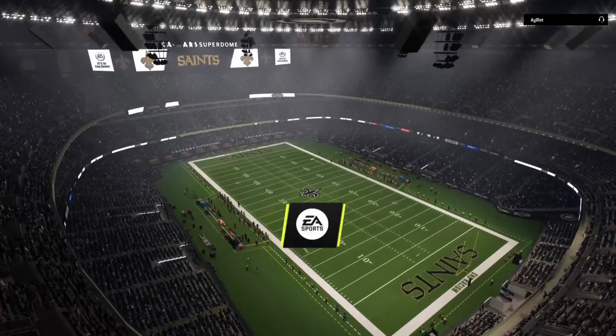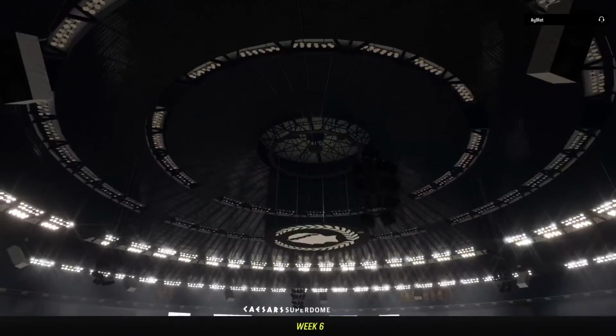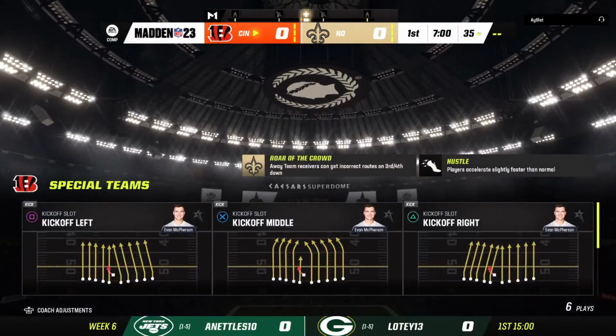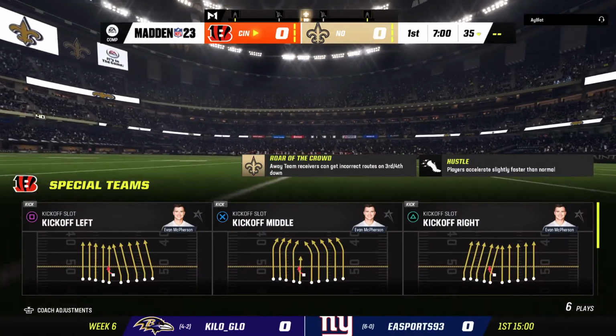As always, a celebration here in New Orleans, and we are just outside of the hopping French Quarter at the Caesars Superdome. Today, we've got a Week 6 matchup for you here between the Cincinnati Bengals and the New Orleans Saints.